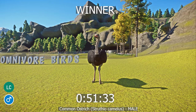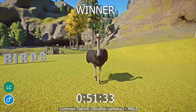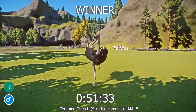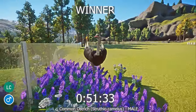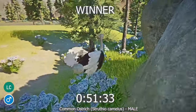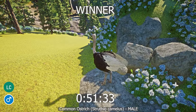The winner is the common ostrich. The common ostrich, or Struthio camelus, is the largest known bird species in the world. Males have black body feathers and white feathers on their wingtips and tails, while females have gray-brown body feathers. On both sexes, the head, neck and legs are pink to white in color, and there is some variation in appearance depending on the bird's original location in Africa.